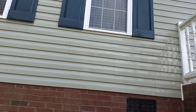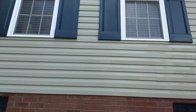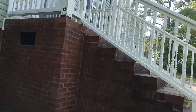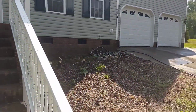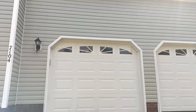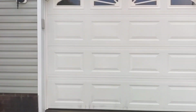Alright, so I was able to get that pink stuff pretty much off. I hit it with soap, rinsed it, hit it with a little bit of pressure, and then rinsed it again, and then hit it with a little bit of pressure, and it came off. The doors to the garage came out really good, but we still got a little bit of an issue here on the left garage door. So I'm going to grab my gutter brightening brush, and I'm going to see what I can get done there, but we are done washing for the day.